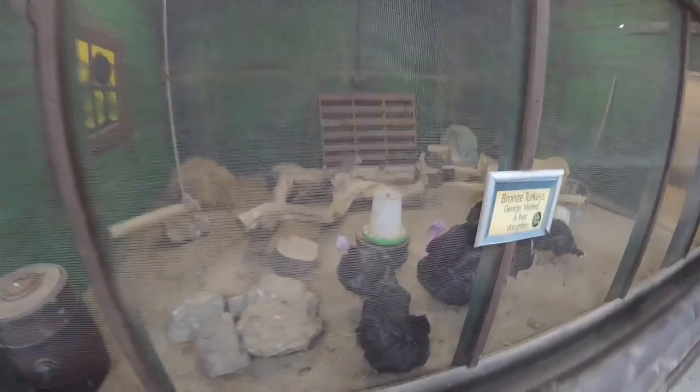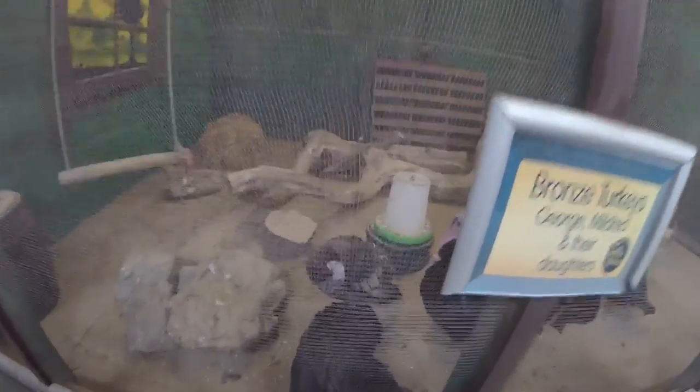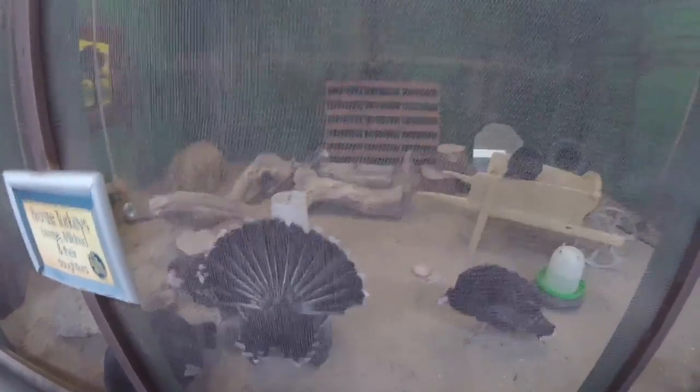Turkeys. Where's Charlotte? Gobble, gobble, gobble. She's probably seen them. Oh, they're gross. The front bit, huge. Look at the size of it. It's showing its feathers. I hope the GoPro's picking it up because there's a mesh.